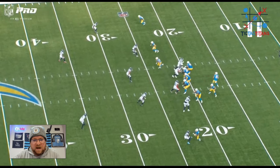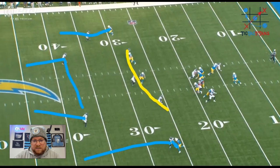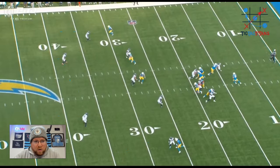What we're going to see is basically a cover 4 is what I would call it. You have deep quarter. These outside corners are playing man, but it's been described as man 4, where the outside corners are playing man coverage, but technically they're taking their guy vertically, and the inside safeties are playing a cover 4 technique. Then you have 3 guys playing the intermediate zones underneath right here, and Jeffery Simmons just whoops former first-round pick Zion Johnson right here, and again, gets a strip sack on Justin Herbert.